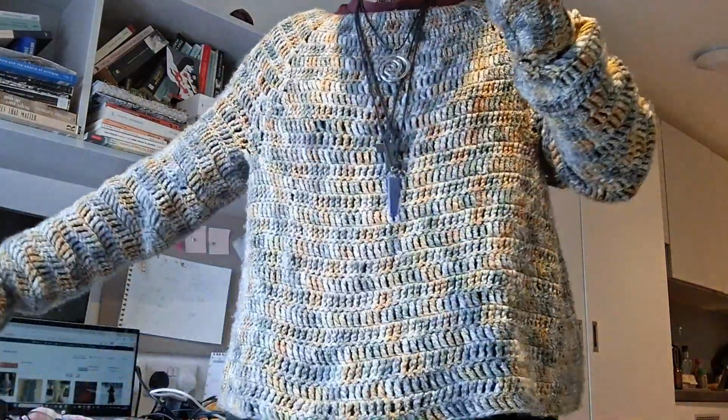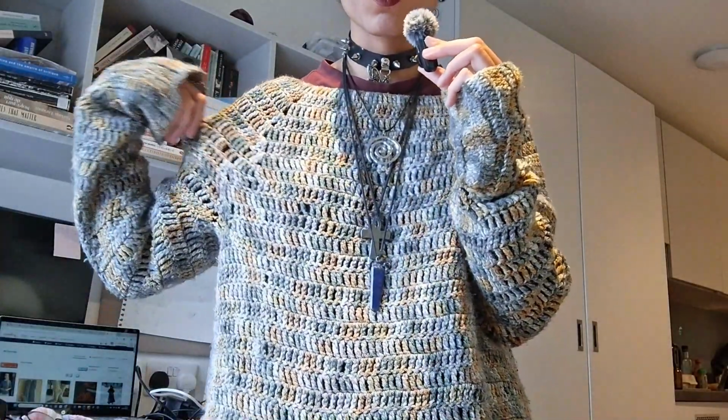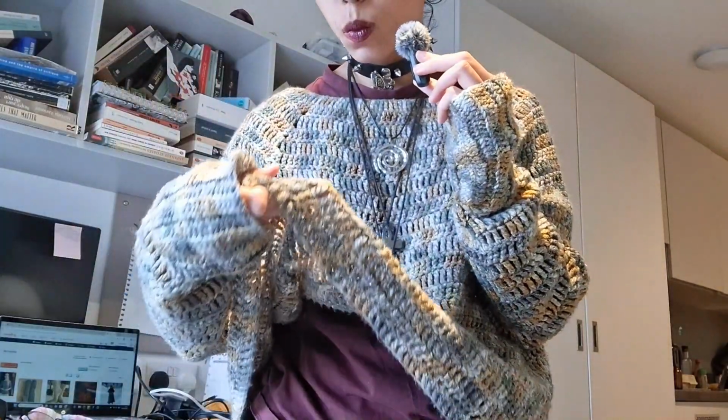I am wearing a piece that I made. Let me show the class. I believe this is the second thing that I ever crocheted. It is just a very simple raglan construction made with double crochets. I got the yarn at Hobbycraft. I'm not entirely sure what it's called, but it's one owned by Hobbycraft. I see it in stores quite a lot still. It's 100% acrylic, but it has worn out quite well over the years. It's one of my favorite things to wear in the autumn and winter.